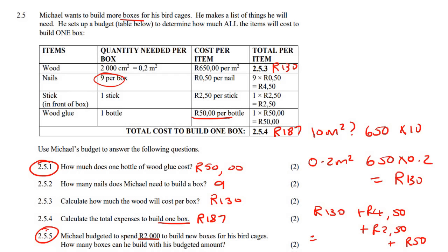So this next question says, Michael has budgeted 2,000 rand to build boxes. How many boxes can he build with the budgeted amount? Well, you're just going to say 2,000 divided by 187. Now, when you round off, you've got to be super, super careful. This gives us 10.695.